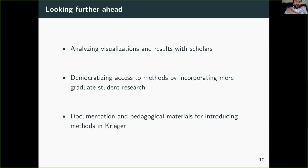And finally, just looking further ahead, we're going to continue analyzing and visualizing these results with the scholars. A broad organizing force behind all of this is that we really want to democratize the access to all of these methods. So a lot of interaction with Krieger School and trying to bend all of these tasks in the direction of being more accessible, even at the simple graduate student level. And then generating copious amounts of documentation and pedagogical material so that we're able to quickly introduce people to it.